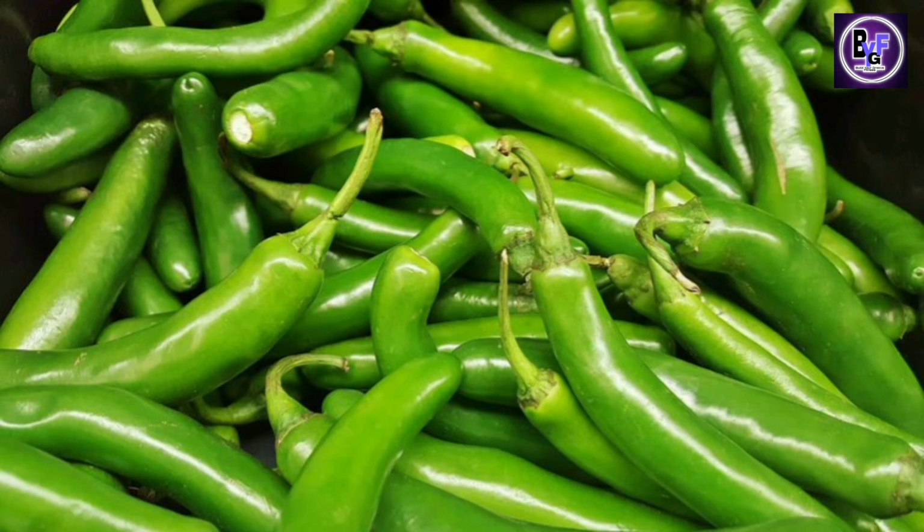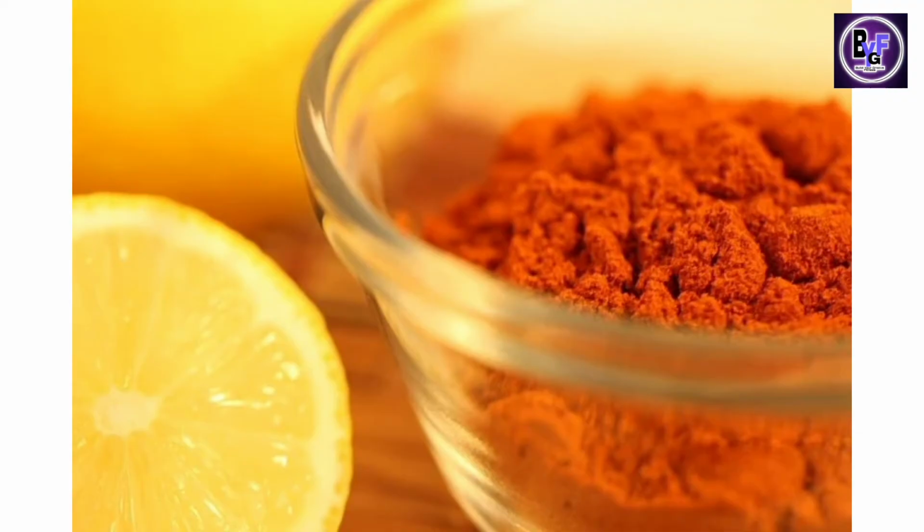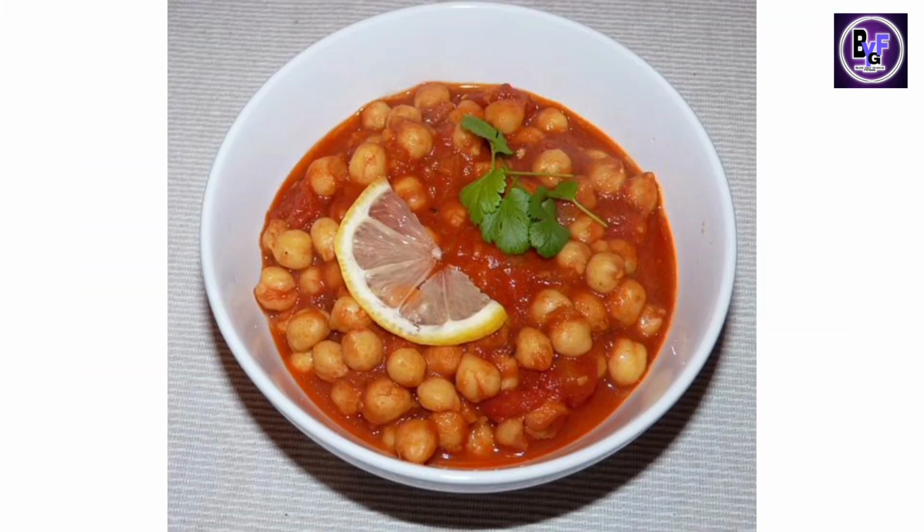Always, when you're asking a dish to be made spicy, it's preferable to increase the green chili content than to use red chili powder, because just a dash of red chili powder is good for flavoring, but excess of it is not so good. So that's the reason I've been emphasizing green chili.